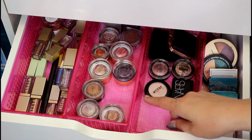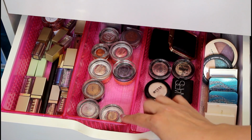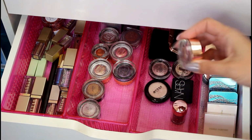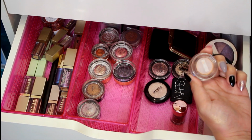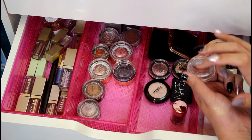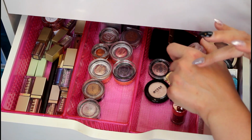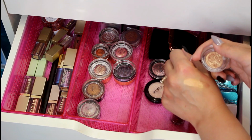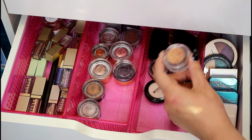Just reminded myself there is another thing that I think I for sure want to use more than once. It's this one from Tarte. This is called Sun Drenched. I bought this fairly recently, only used it a couple times. Very similar to the Marc Jacobs formula, this chrome paint formula. I love this color for the summer. I think it's so pretty. Oh my goodness. So I could see myself wearing this a couple times.